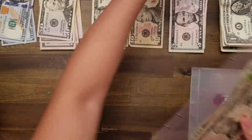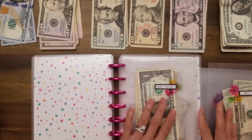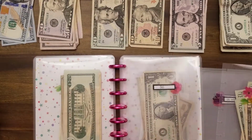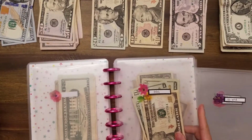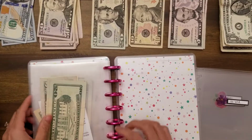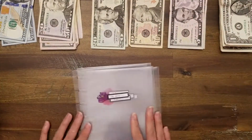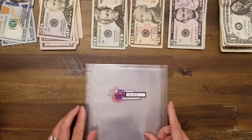And what I am going to do is, it actually has been working out for the past week or so, where having them in alphabetical order has been really helpful. So I'm going to put it in alphabetical order, and these will be my daily, weekly cash envelopes. And then I'll just stuff these and put them in the back.